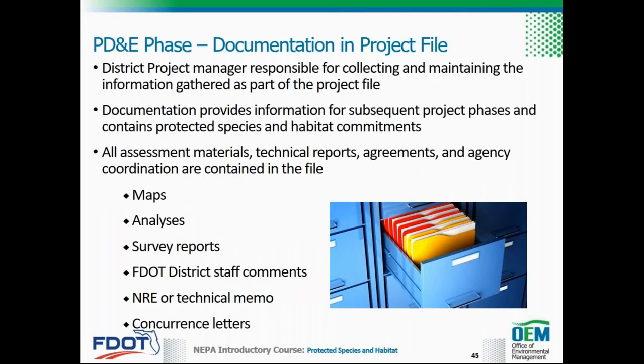Project documentation consists of maintaining the project file in SWEPT, completing the appropriate protected species and habitat section of the environmental document, and preparing protected species and habitat information for future commitment compliance as appropriate. The district project manager is responsible for collecting and uploading the information gathered during the protected species and habitat evaluation into SWEPT for the project file.